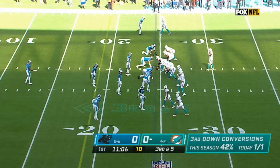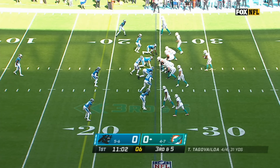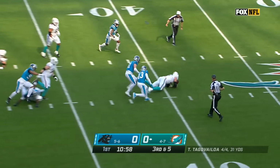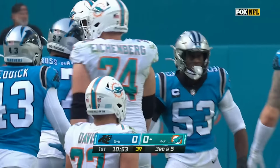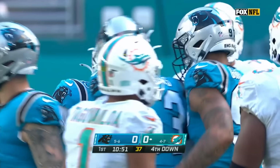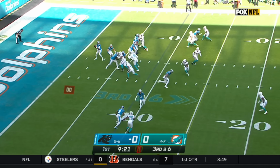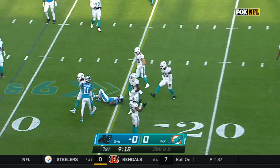Miami's done a good job converting, slightly ahead of the NFL average, which is about 40%. Tua with pressure coming, runs right into it, the ball's loose, and the Dolphins are on it way back at the 43. Brian Burns is the one who knocked it out in his career for Brian Flores. On a third down six, the pass is incomplete. DJ Moore, I think it bounced off of him.